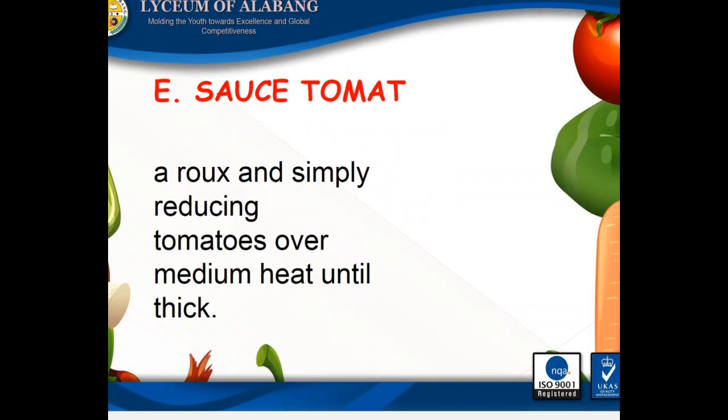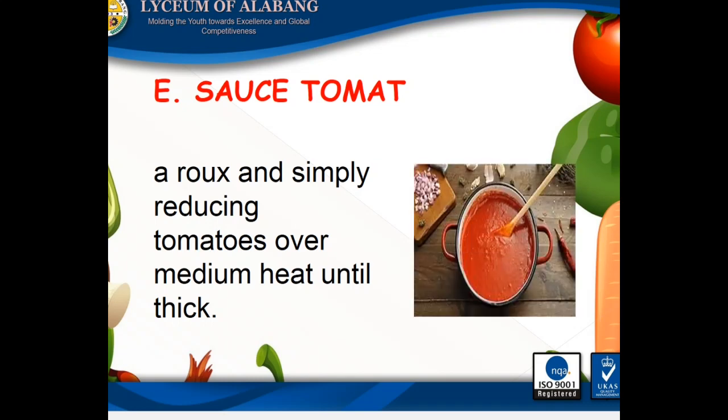And then last is the sauce tomate, or the tomato sauce. A sauce tomate is made with a roux and simply reducing tomatoes over medium heat until thick. A tomato sauce is a tomato-based sauce thickened with or without a roux. The liquid in a tomato sauce comes from the tomato itself, and then water or stock is added as the sauce cooks. The sauce cooks for a longer time to develop the flavors.